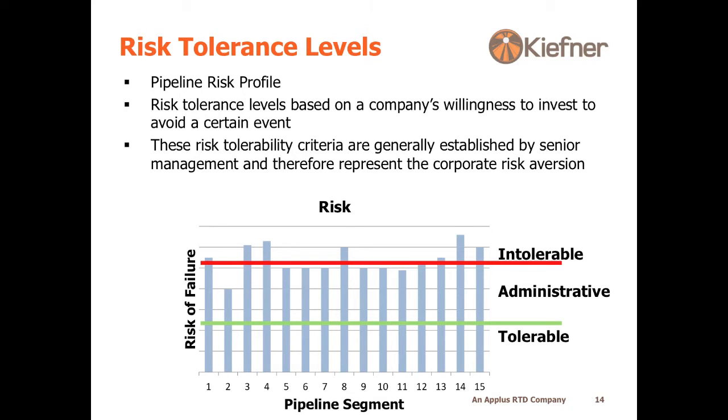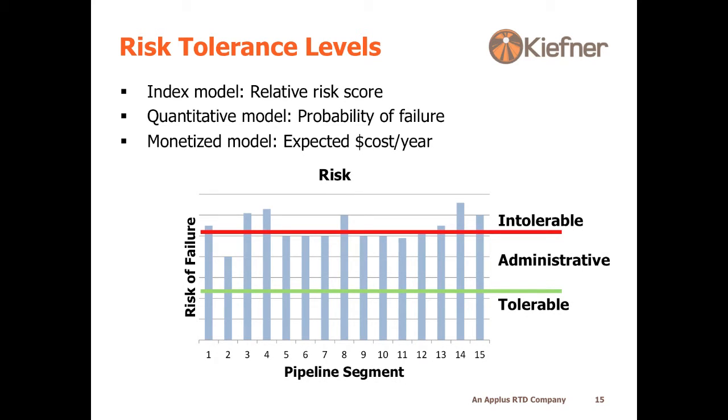It's the same thing, just showing that it can be used with index models based on relative risk scores, quantitative models that show the probability of failure, and also monetized models, which are based on the actual dollars that it would cost to bring the risk down to tolerable.